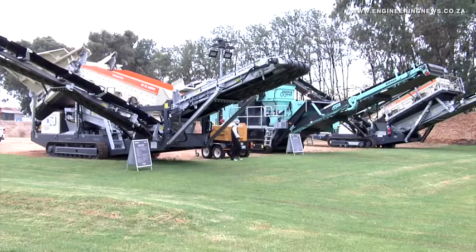Mining and quarrying equipment company Pilot Crushtec has introduced a range of mobile and compact equipment into the market, which will help it to diversify its customer base and meet requirements for small and medium-sized operations. Pilot Crushtec and Metso held an event for clients and prospective clients in February, where the new range of equipment was displayed.